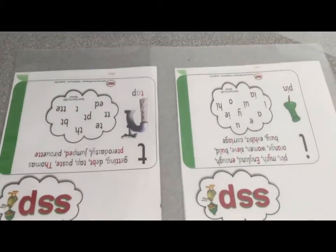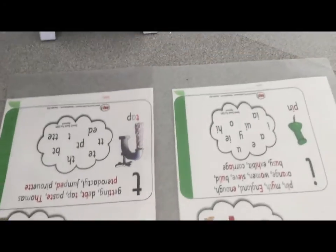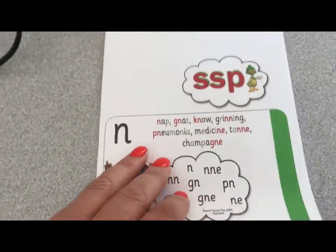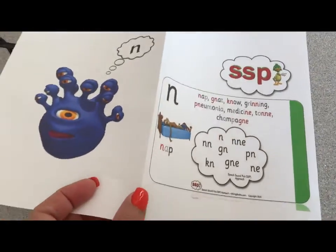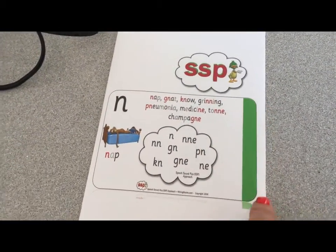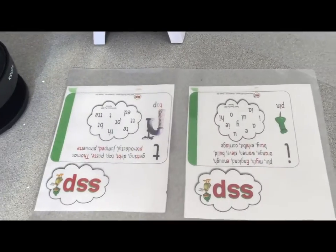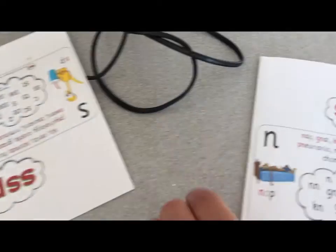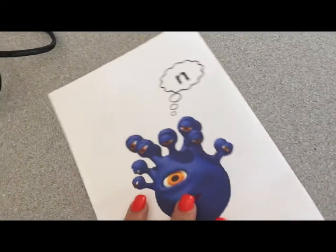So get out your laminator, and all I've done is I've just trimmed them, and I'm going to laminate two to an A4 sheet. So when you print them off, you just fold it over. You print it off as an A4 sheet and it's like that. Fold it over and then just trim it. I just trim down that side and that side. And then laminate. And then you've got the cards for the monsters that love what will be the green level sound picks.